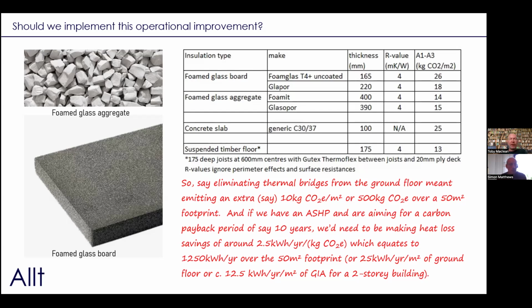And to run that through with some numbers, if that differential were, say, 10 kilograms of carbon dioxide per square meter, and that's quite a conservative value looking at the table there, and you've got a 50 square meter footprint in your building, that's 500 kilograms of carbon dioxide extra for eliminating thermal bridges.